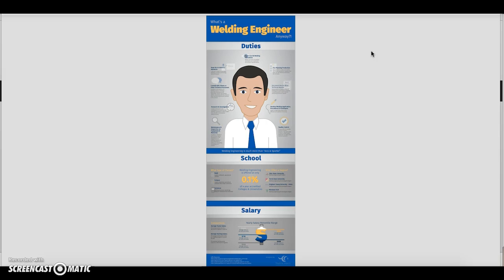So the goal for this infographic was just to raise awareness of what a welding engineer is and kind of what they do. I split it up into sections based on their duties or what they do, their schooling, so what it takes to become a welding engineer, and then their salary. So eventually, like what the average salaries are.